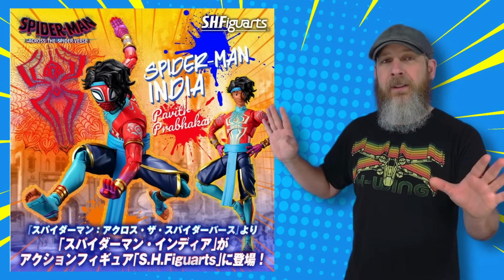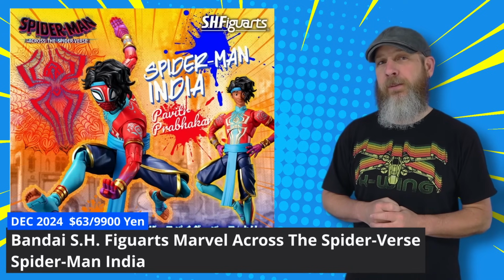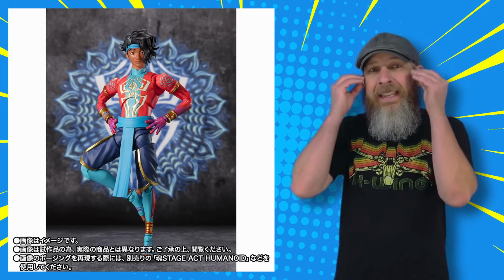Something totally out of the blue, here is the Bandai SH Figuarts Spider-Man Across the Spider-Verse Spider-Man India. This is hard to admit, but I haven't actually sat down and watched Across the Spider-Verse yet. I know, I'm an idiot. I'm not a true fan. I got well past the release date and when it was in theaters, and now it's on Disney Plus, but it keeps slipping my mind.